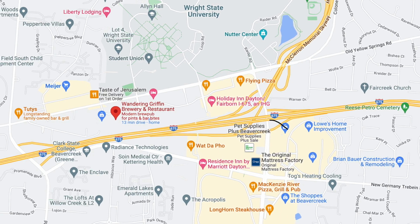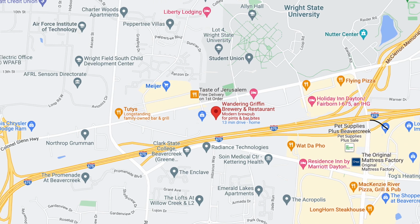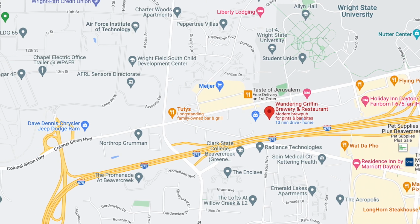So that's about it for today's review. Like I said, this is the Wandering Griffin. It's located right across from Wright State University. It is off the main road, so you're not going to see it driving down. What is that? Is that Colonel Glenn? Don't ask me, bro. I don't know names of roads. I'm a realtor who has to have Google Maps. It's one of the side streets right behind where there's a Taco Bell. There are some other things. It's that secondary street, so you're not going to see it off the main road. It is tucked around there. If you know where the Home Depot is, you drive just past that. It's going to be back in the corner.